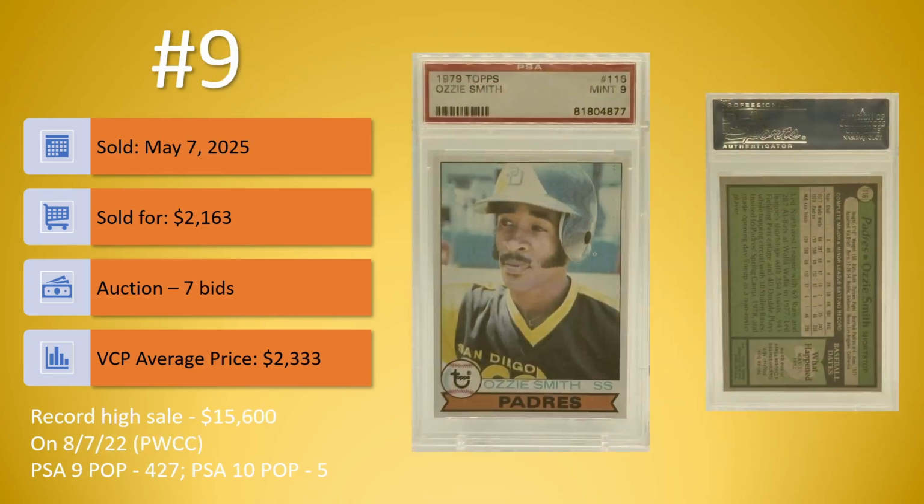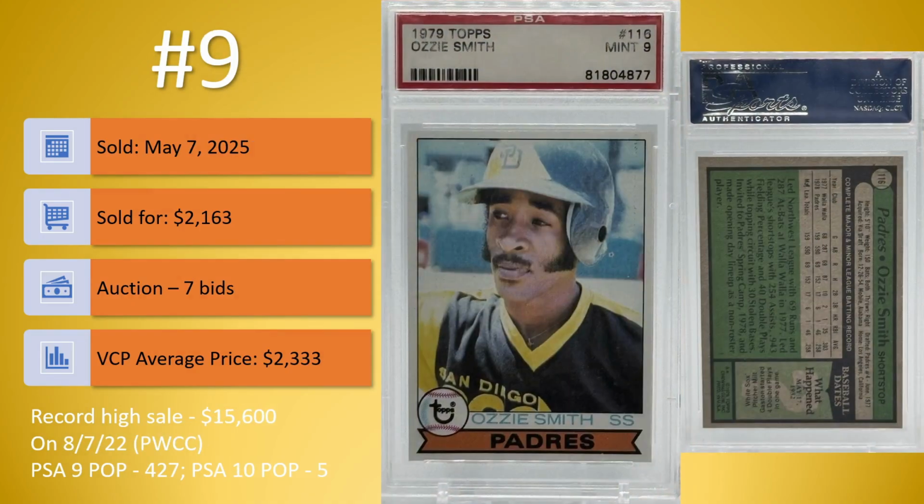At number 9, we have this 1979 Topps Ozzie Smith in a PSA 9. Really tough grade. This one sold on May 7th for $2,163. It was an auction. There were 7 bids. The current VCP average price for a PSA 9 is $2,333. The record high sale was $15,600 back in August of 2022 through PWCC. There have been 427 copies graded a PSA 9. Only 5 have been graded a PSA 10.